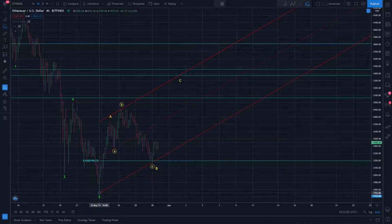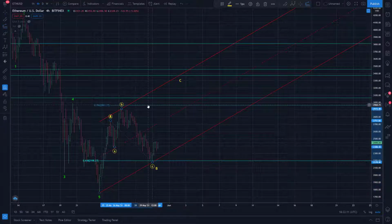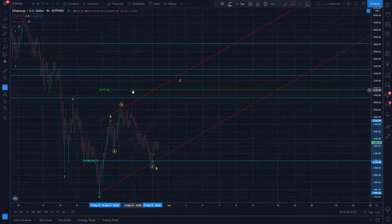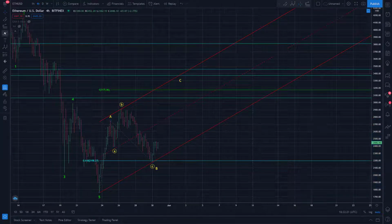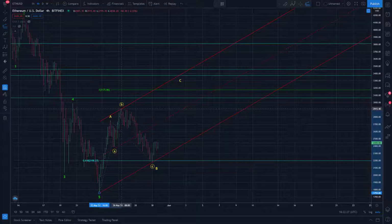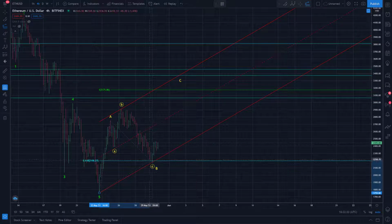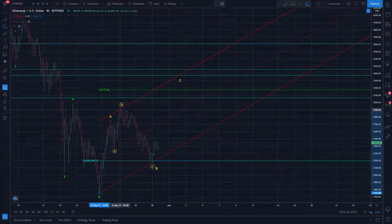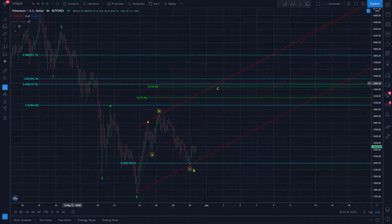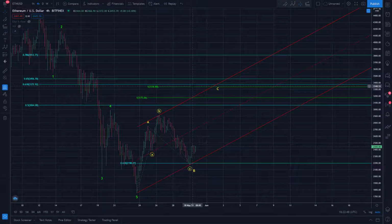Okay. So if we measure it like this and call this the expanded flat for the B wave, we would have, I'll get rid of the 786 relationship. Let's go equality. So equality measured that way would get us to 3175, so just about 3,200. And if you somehow want to count this as the wave A here and call this the wave B, I like my expanded flat scenario a little more. It looks more clean. But if you do that, as far as your AC measurements, equality would get us closer to that overall 618 retracement of this entire 5-wave decline from the top. So again, close to 3,400 or so, right?